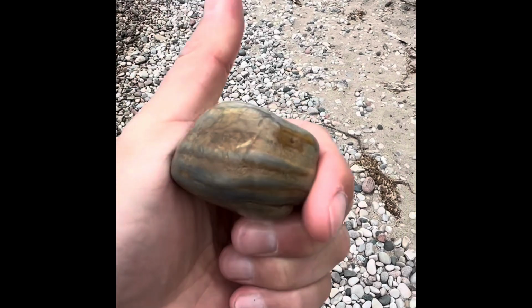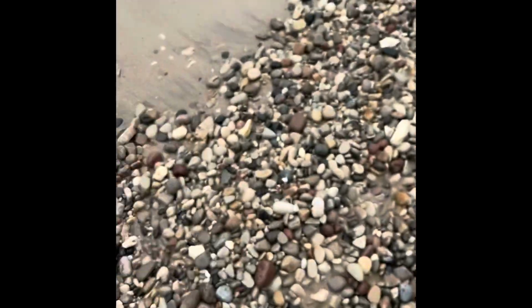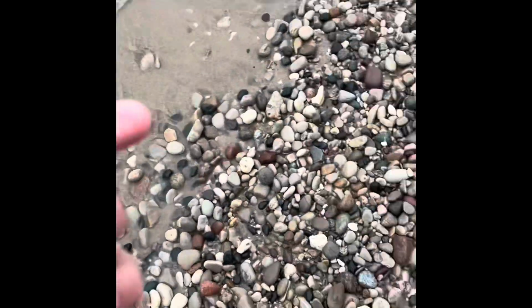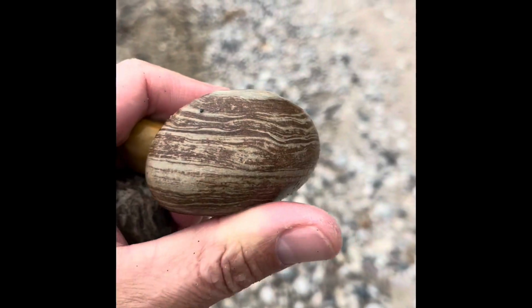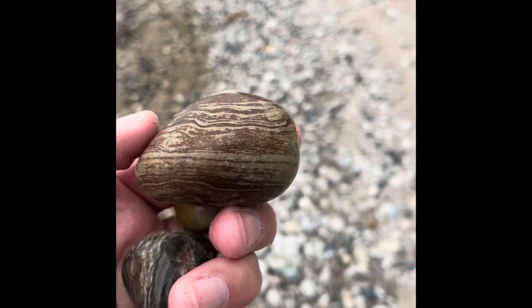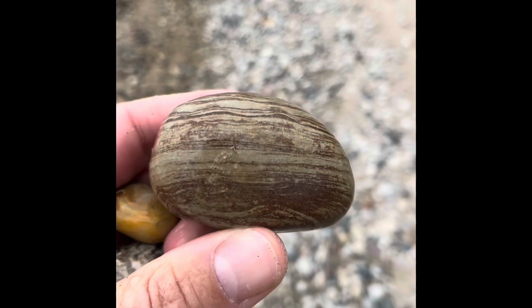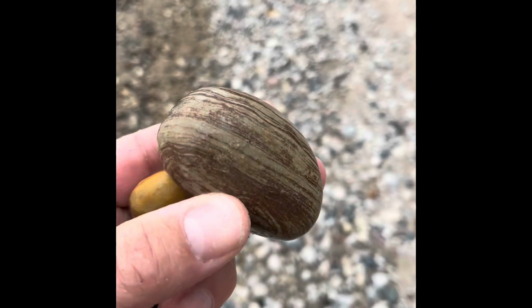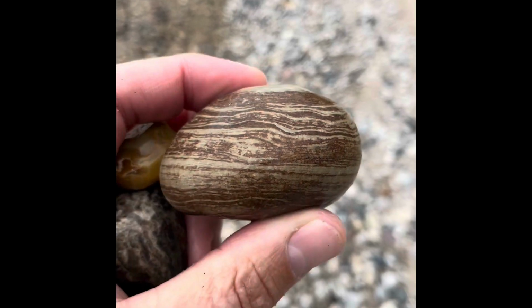All right, let's find a couple more and then we'll be back to the car. Last little handful here unless I find something really crazy on the way back. All right, so this one I found. It's kind of gritty, so I'm not going to take it home, but just a really cool mudstone. I love that contrast. If it was a little more brown in between there, I might take it to cut, but that stony color doesn't shine up very well. Really cool though. Just cool to see that.